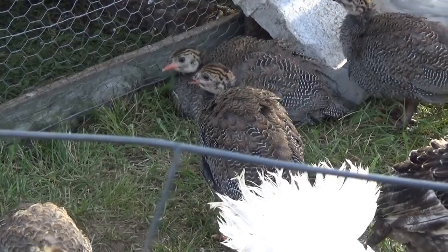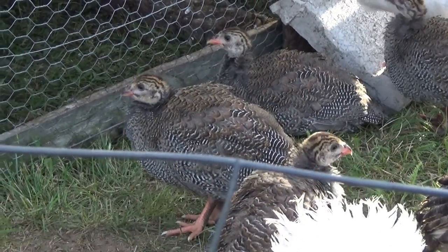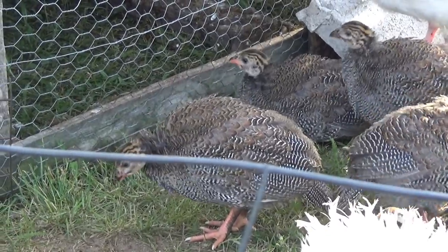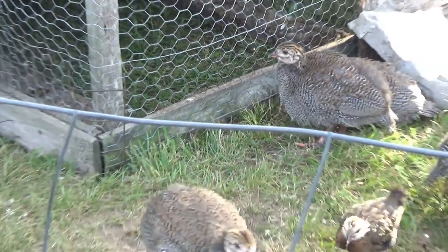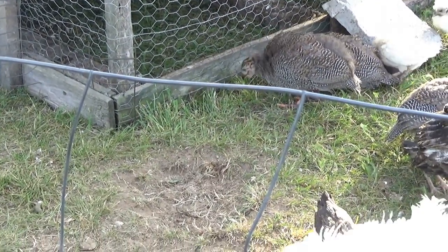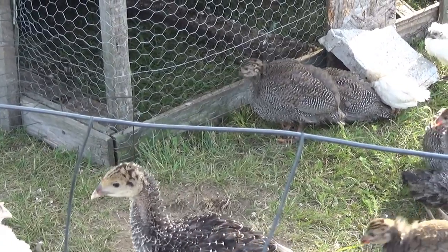So there's another benefit. They are watchdogs. They can be used as meat. They can be used for eggs. So just like a chicken, chickens are good for meat and eggs. But the Guineas will eat ticks, and they will alert you of predators and intruders.